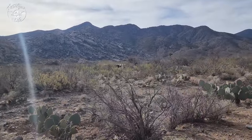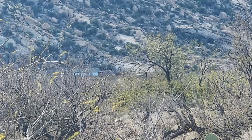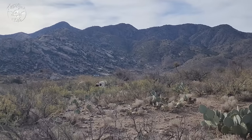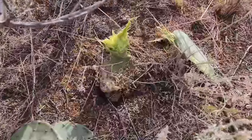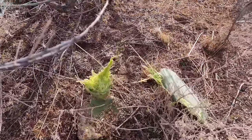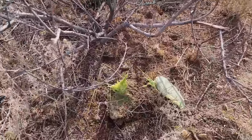Moo. Little cow. Oh, is that a house back there? You see it? That's interesting. Someone eaten those? Or just trampled on, huh?